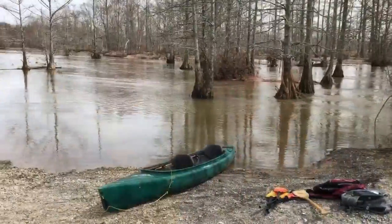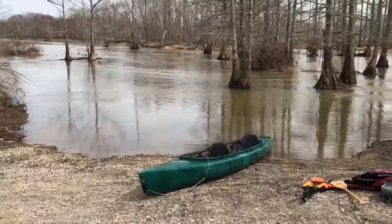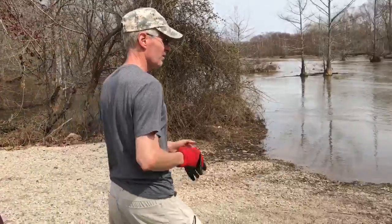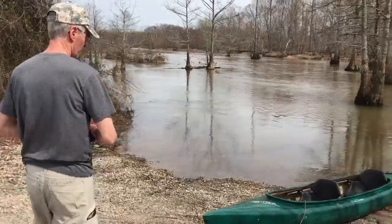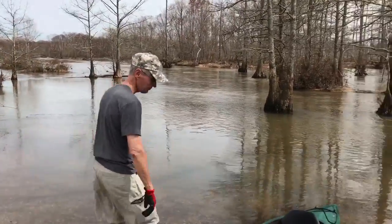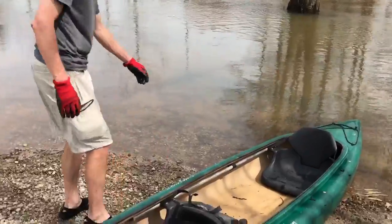Yep. We didn't fall in. Didn't get lost. Pretty successful trip. Didn't get bit by a snake or a beaver. Even better. So we'll get the canoe up on the car and the roof and we'll head home. It was a fun trip. Everything worked out pretty well. Nice day. It's about 70 today, right? Yeah. So yeah, it was beautiful.